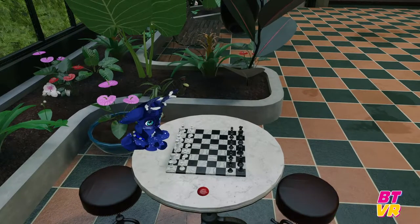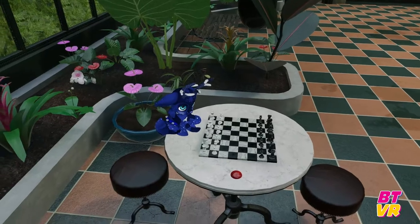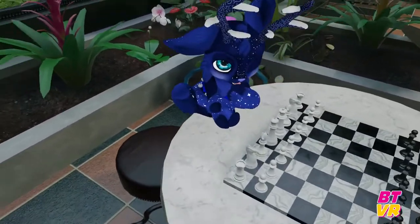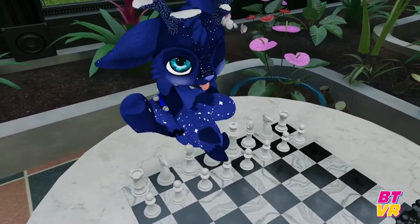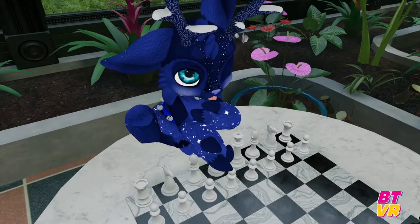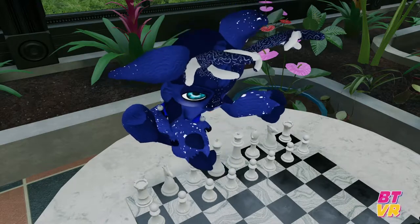Joey's got some more comments in the chat. So about the puddles, it really makes a difference. It makes a huge difference having the puddles just give off a natural looking reflection. Yeah, it really adds to the reality. Oh yes, an important collider to do in chess for sure.